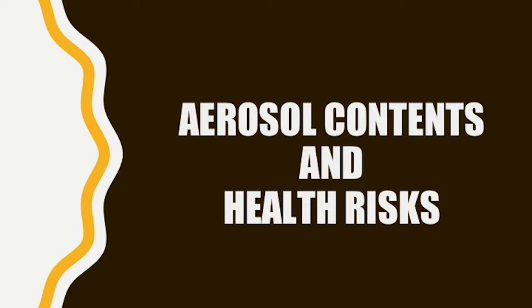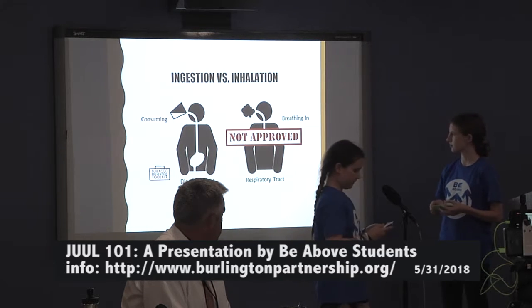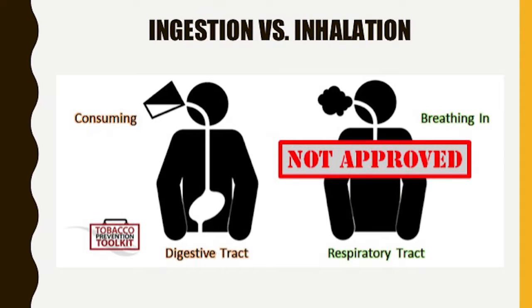Aerosol contents and health risks. There is an important distinction to make when discussing the safety of ingredients used in e-cigarettes and e-juices. That's the difference between ingesting and inhaling. It's important to understand that inhaling does not involve a breakdown of chemicals like with ingestion. As shown, ingestion involves consuming a solid and having the digestive tract break down these chemicals. Unlike ingestion, anything inhaled into the lungs is not broken down.